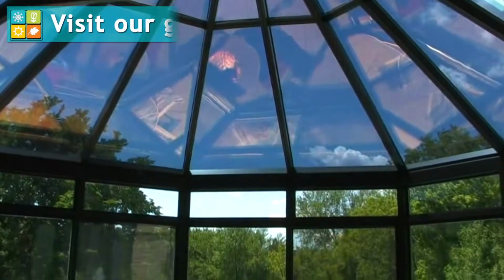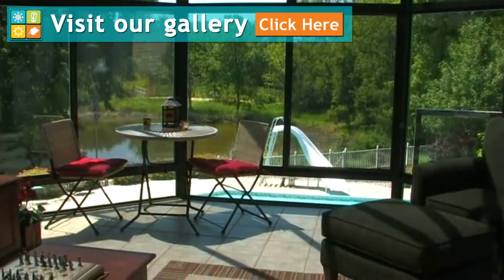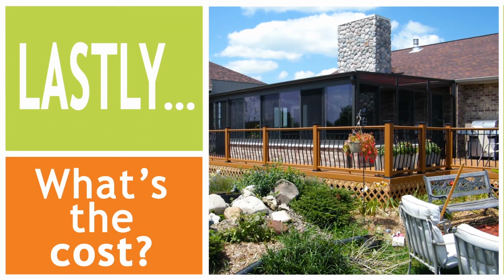Second, what style best suits your home? You can visit our gallery to pick out your ideal roof and window combination. Lastly, what will your new sunroom addition cost? It is important to know you can afford your new sunroom addition.